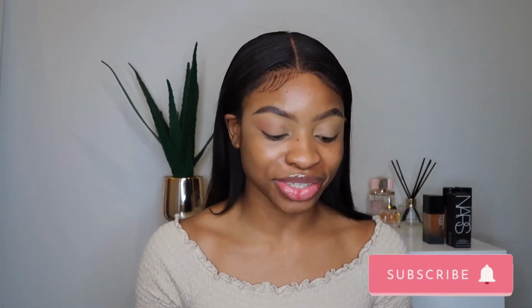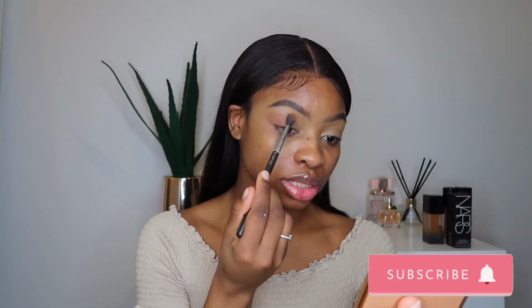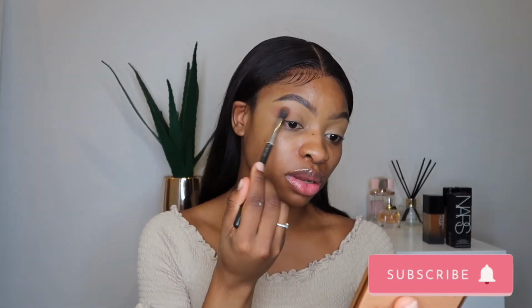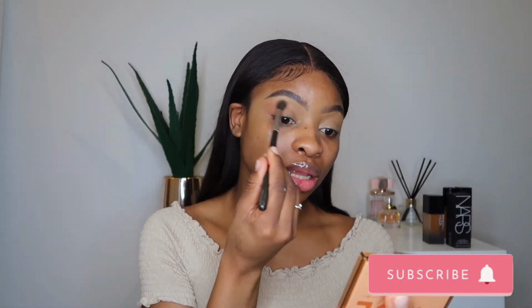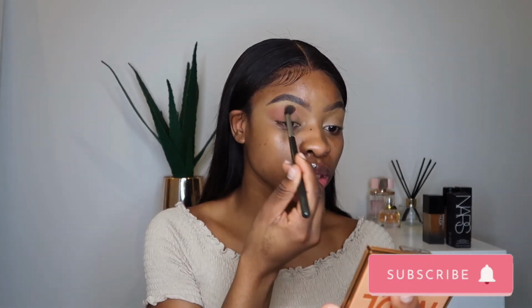But I think I'm going to put a darker color on my waterline just to make it cute. Oh guys, the blendability, is that a word? The blendability of this Huda Beauty palette, like it's literally amazing. Oh my gosh. So like I said, taking it into my crease with a fluffy MAC brush. Oh, this is cute. Take a slightly pointier brush, and this is by Spectrum, the B07 brush. I will list everything down below.